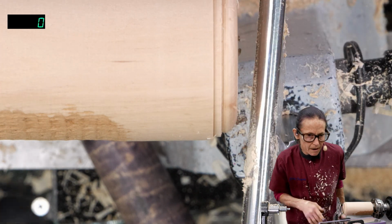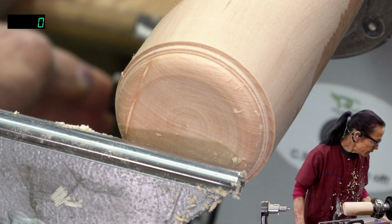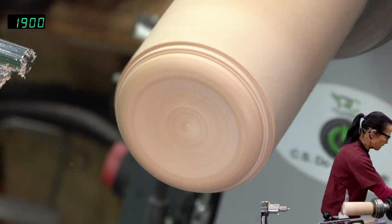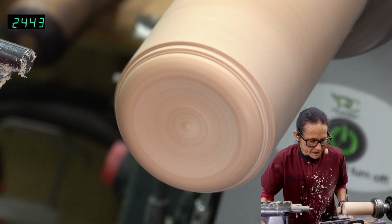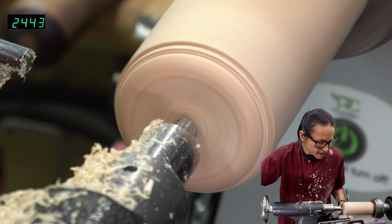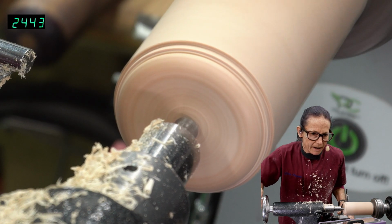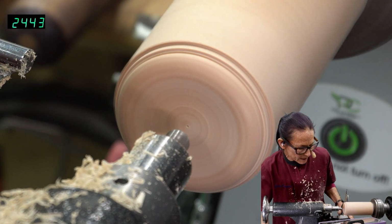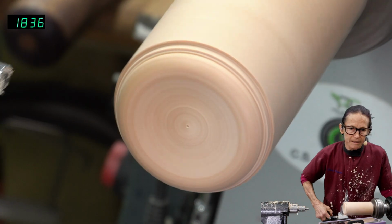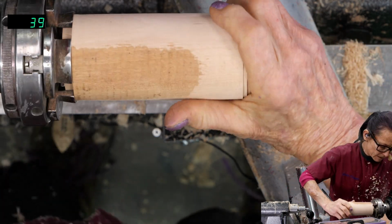So now we've got the bottom done. And here's a little trick. I like to find the middle of the piece so that I can drill the hole, or maybe put up a tailstock again. Well, the tailstock sure does a nice job of that. I just found the middle by bringing up the tailstock, and now I'm ready to drill a hole for the jewel, but I am not going to do that today because I've only got 25 minutes.